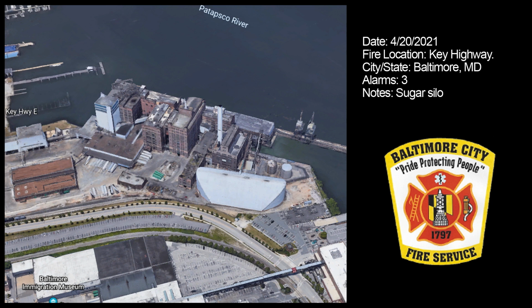Command, I copy. Commander Communications, make us a working fire. Have the working fire assignment stage at the entrance of Domino Sugar. Communications copy. I want to see safety. On the scene, safety.